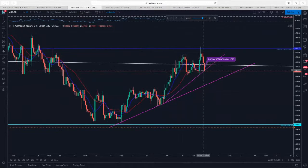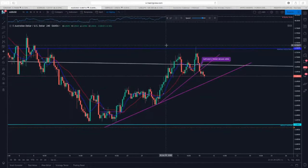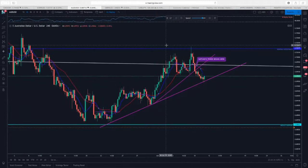Nathan's trade started here. If you go back and watch it, he was talking about the 2 o'clock closure. As you can see down here, 2 o'clock closure on the 10th of June. I also watched this pair, Aussie dollar, as well. So as you can see, I have the setup as well. You've got that outer trend line, the inside trend line. But ultimately, Nathan had this pair to drop. Let's see what happened. Boom, if I click play, you'll see what's happened over the past 5 days.